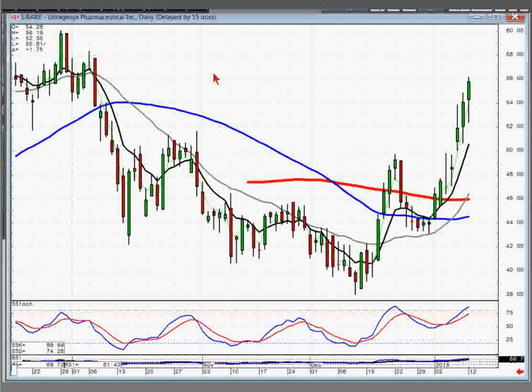Just stay long on this J-hook pattern. You're getting up in the overbought area, so very simply, you put your sell stop at today's open. It shouldn't come down through there.